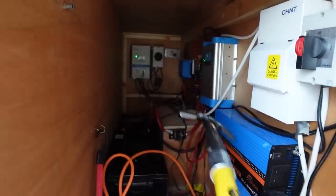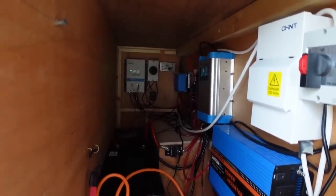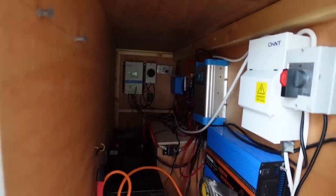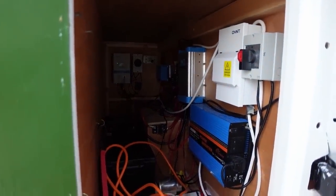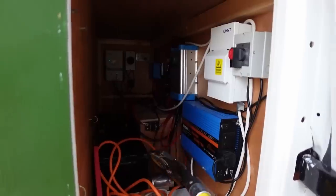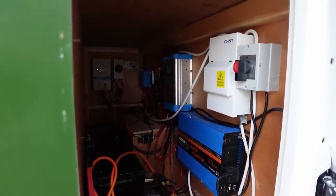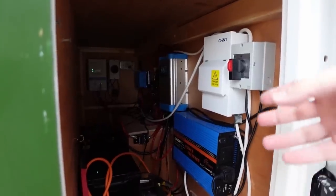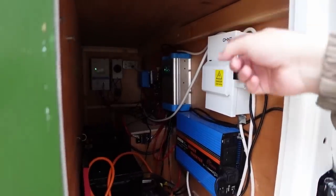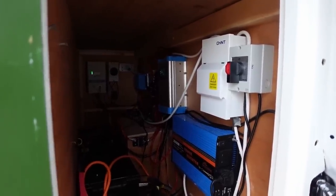The little blue box at the back there, that is our DC-DC charger, so that will charge the batteries when the engine is running. This big blue one here is our inverter, so this enables us to use 230 volt appliances when we're using just the batteries and not hooked up to the mains. This silver one is most probably one of our favourite electrical pieces. That means that if our batteries are running a bit low, we can plug into the mains, and that silver thing will charge these batteries back to 100% in a matter of like 20 seconds.